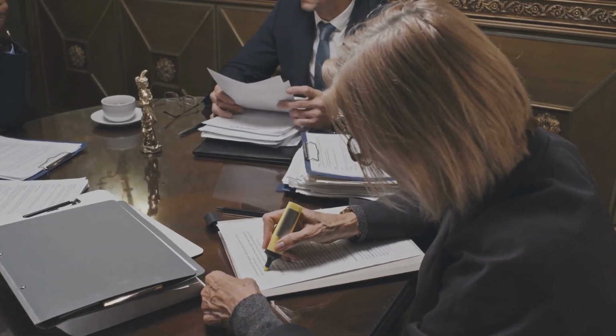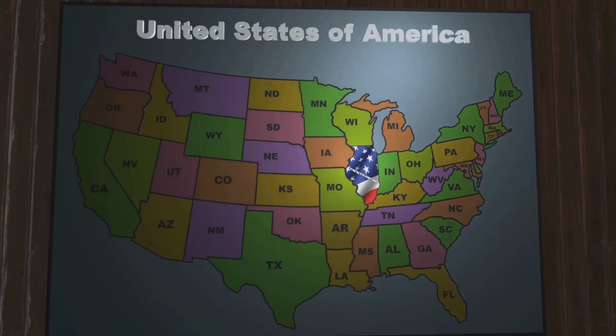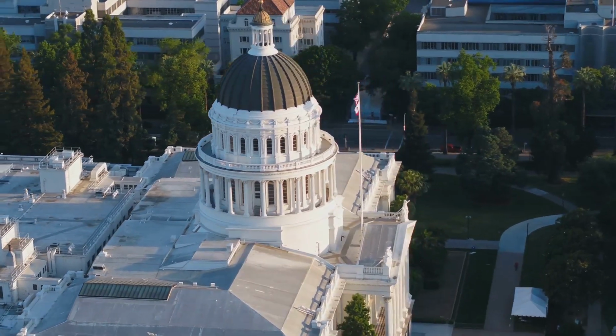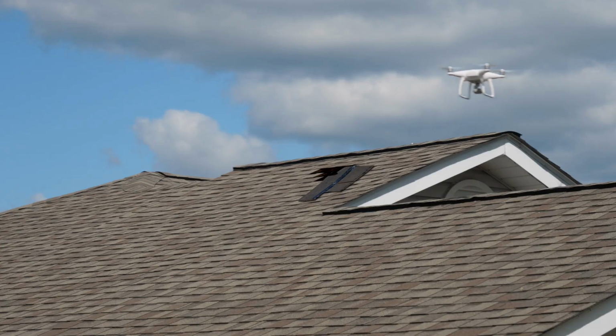Now let's get into the legal side of things. Reserve funding requirements vary from state to state. For instance, in California, the Davis-Sterling Act mandates that HOAs conduct a comprehensive reserve study at least once every 3 years. This study includes a thorough visual inspection of all major components the association is responsible for maintaining.